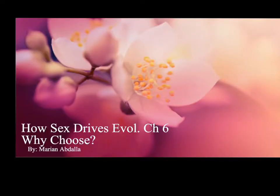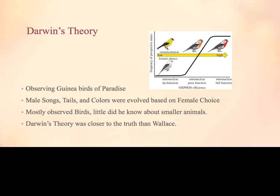Finally, we will be talking about why females choose. It is how a female's mate choice is being made and based on what. Both Darwin and Wallace had their own separate ideas about how female birds choose their mates. However, Darwin's theory was closer to the truth. His theory was that females do have a choice and they do choose how a male or their mate should look, based on their ornaments, sound, and color.